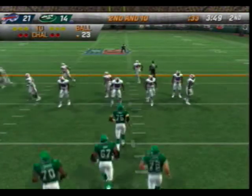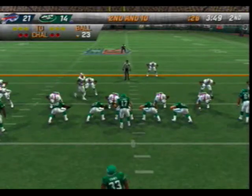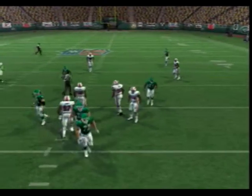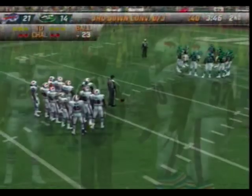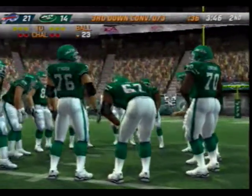Second and 10. Ball on the 23-yard line. The blitz is coming. With the throw, gets his hand on it. He was pressured as the defense forced the issue. Yeah, and that's something the defensive coordinator mentioned in practice this week. Making the quarterback throw the ball before he's ready to throw it.